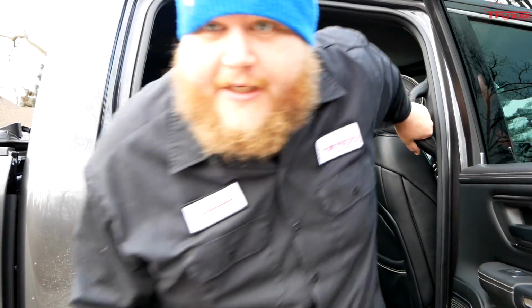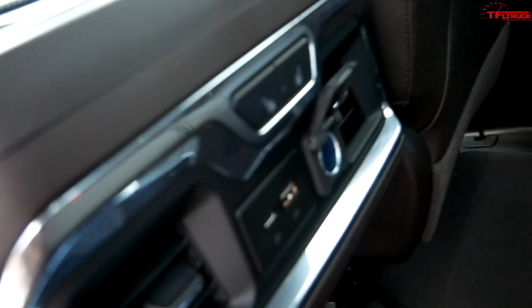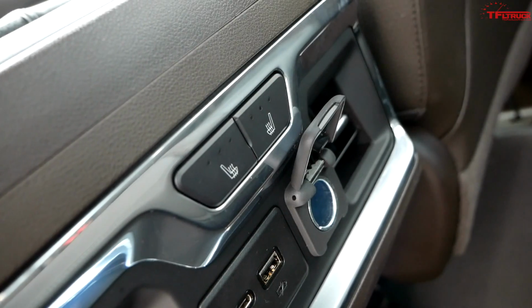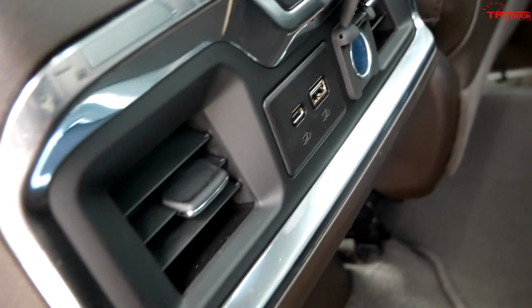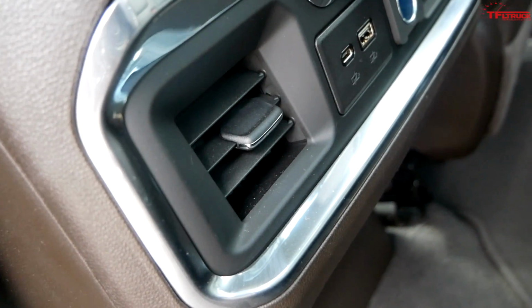Now let's hop in the GMC. So first, let's look at backseat amenities here in the GMC. So you get 1 USB port, 1 USB-C, heated rear seats, and the 12 volt. But one nice thing for the 2019s are just these air vents. Prior to 19, there were no air vents for the rear seat passengers in GM pickups.